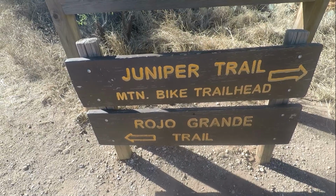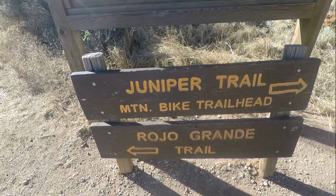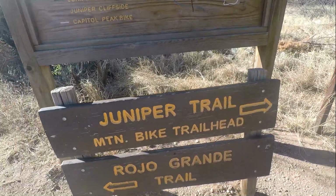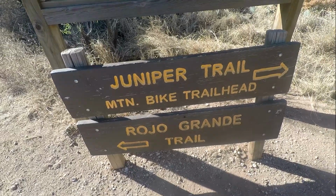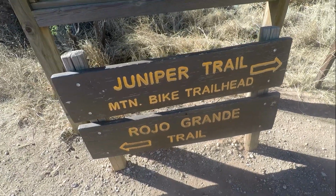Alright everybody, today is Thursday, May the 3rd, 2018. It's about 9:26 in the morning. And today, we're still here in Palo Duro Canyon, and we're going to be doing the Juniper Trail.